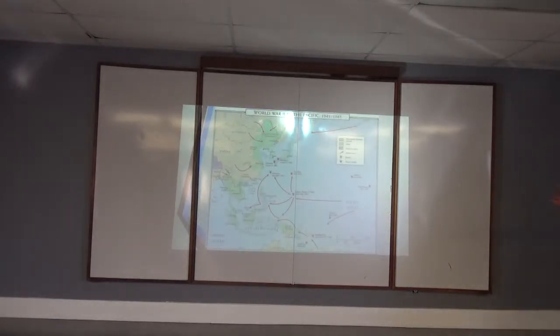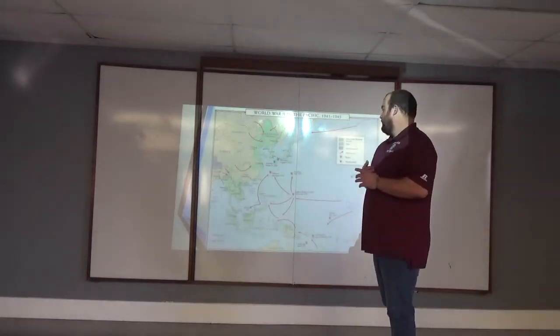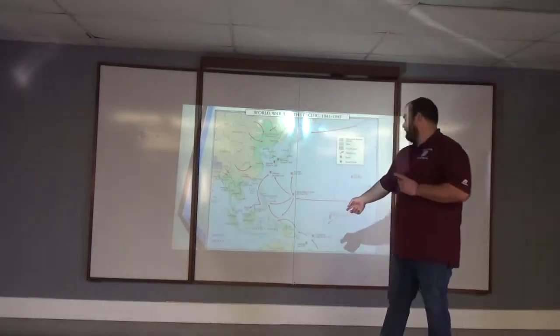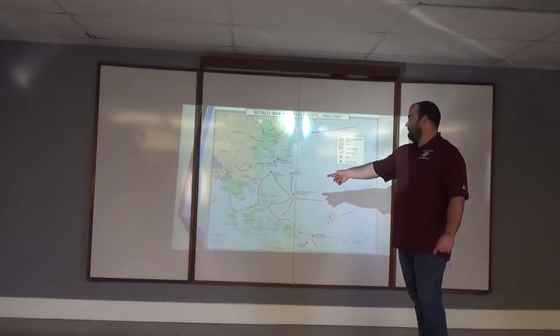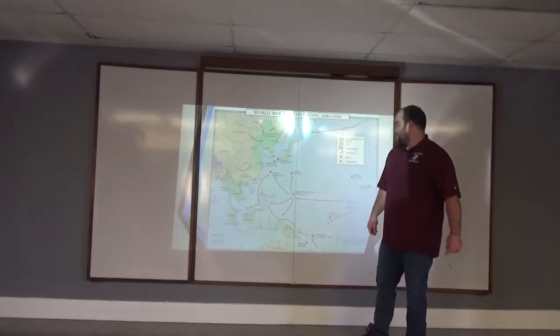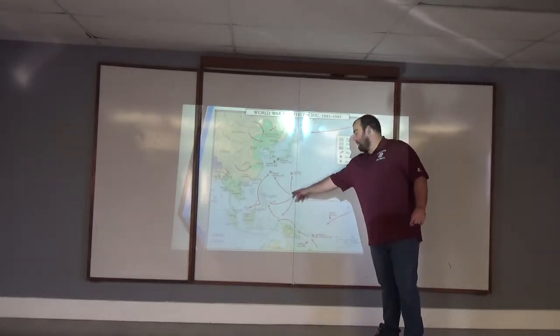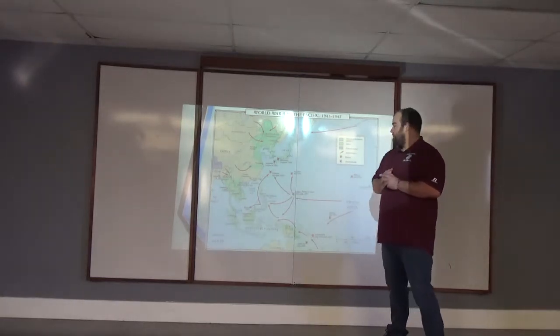So this is the map at the end of the war. As you can see, the island hopping campaign started in Guadalcanal and Tarawa and made its way all the way up to Iwo Jima and Okinawa. In Saipan, the Mariana Islands, and Guam, this is where the main U.S. bomber bases were, where they would launch offensive strikes.